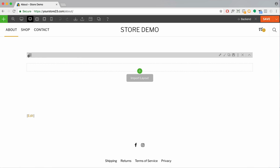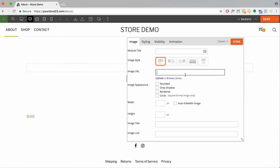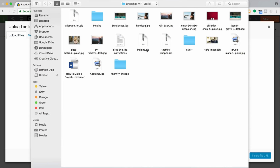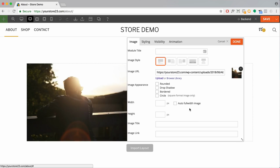So what we're going to do is we're going to separate the columns into 2. So one side we're going to put an image. So we're going to hover over here. We're going to grab an image module, drop that in, and we're going to close that, and we're going to browse library, upload files, select files, and I've already cropped an image on Photoshop already, this about us image. Click on open. So the image size that I've cropped it as is about 800 times 553. So anywhere around that size is sufficient. You don't want it to be that big, otherwise it's going to take too long. So insert file URL, and that is pretty much all you need to do. So you can click on done.